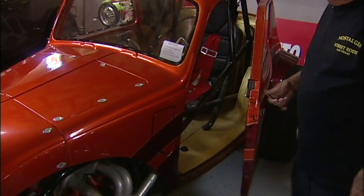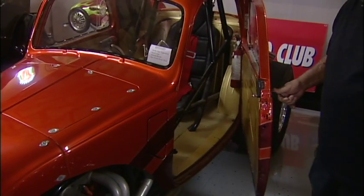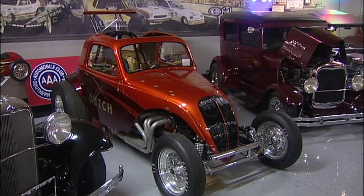And this is a steel body. Yes, it's all steel. Everybody knows of these cars, but they're not plentiful. You're not going to see these at every drag strip. What kind of reaction do you get from people when they see this? This particular car is set up pretty nice. I know the color scheme and everything, everybody seems to really like this car.